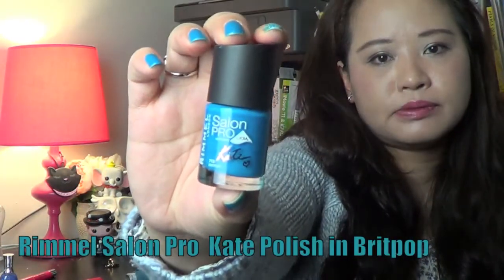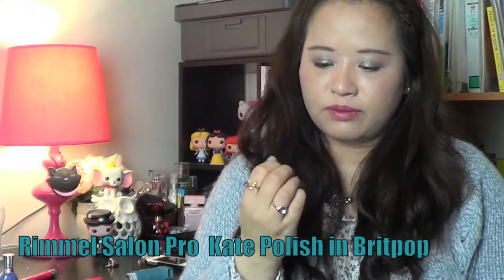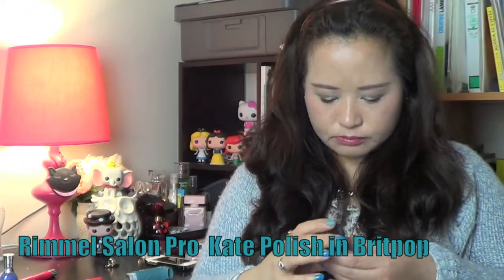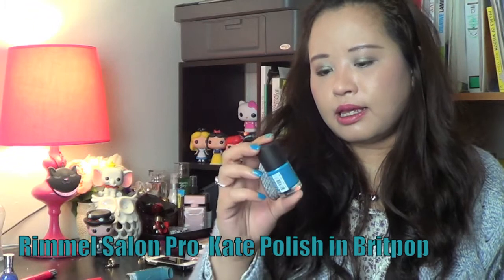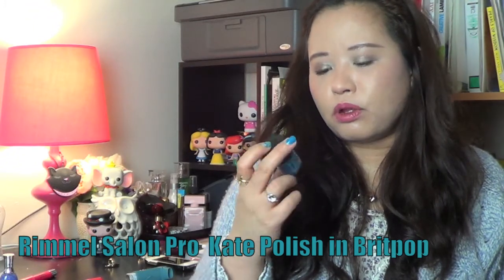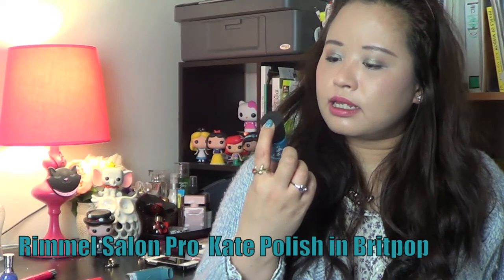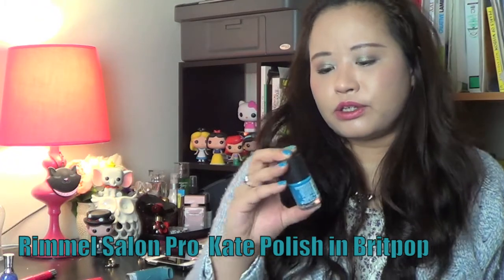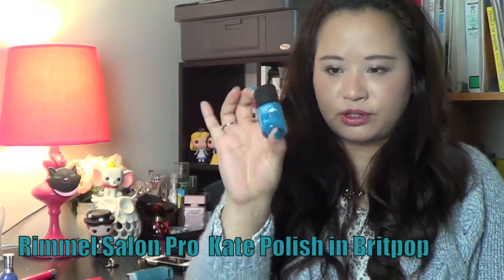Polishes. This one is the one by Britpop, and I'm wearing it on my fingers. Sorry, they're getting a bit chipped, because I've had this on for more than a week. And I think the polish is fantastic. It does, like it says, have a gel-like finish. So I might pick up more of these, but I really wanted a blue, so I got that one.